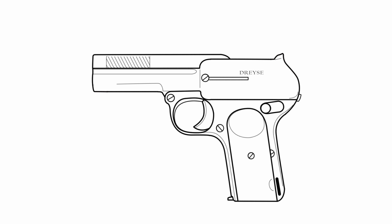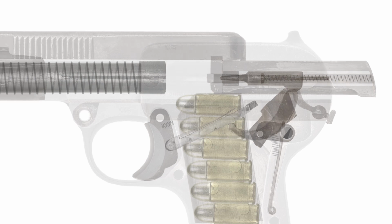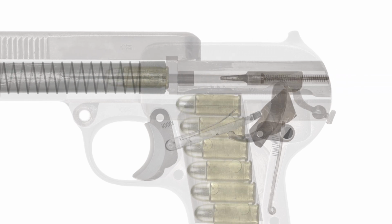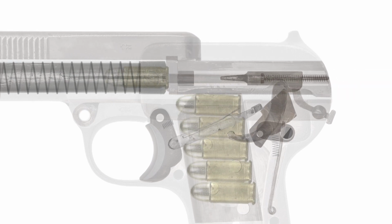Alright, that's a lot to digest, so let's go ahead and get a look at the action before getting any deeper into this gun. I'll take the time to reassemble the pistol. This is a fairly simple single-action striker-fired pistol, so there isn't a lot for me to point out. I will say though, if you notice that as we pull the trigger through, it drives that firing pin a little bit further back before releasing it.